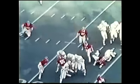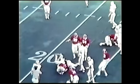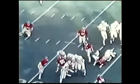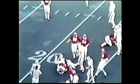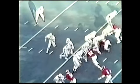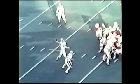Gargis, he is going to roll back, fake to McIntyre, kept it himself. Gargis was hit very hard as he got up to about the 23. That was Ronnie Robertson, the linebacker, and Alan Pizzatola, the safety man who came up to make the play on Gargis. They mark him down at about the 3rd down and 5. He's the only wideout ever with 2 tight ends, and here is Gargis back to throw.